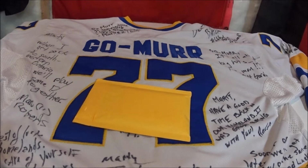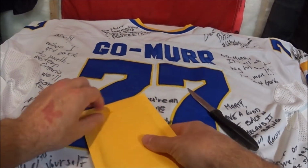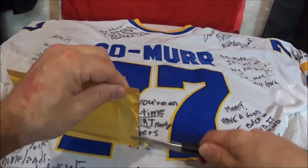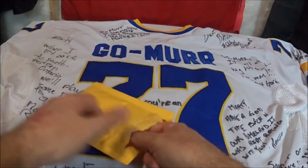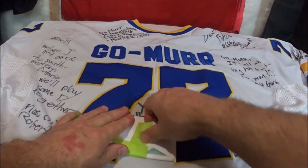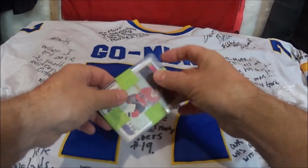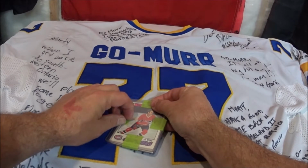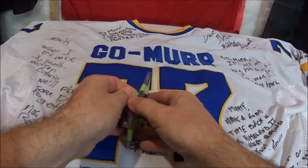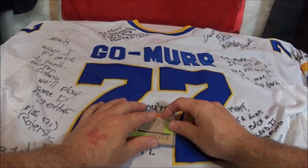Got another hockey card package in the mail, and we'll open it up and check it out. Little cut job. Oh, they taped it up really nice, like that. Well protected. And they're in hard plastic, which I like even better. So these cards are definitely taped up really well. Too well.